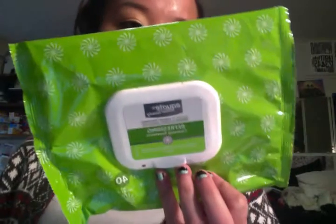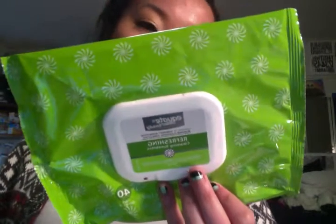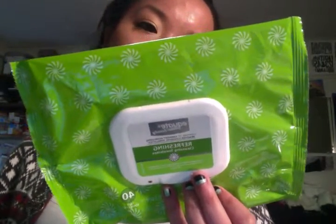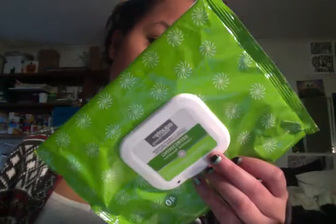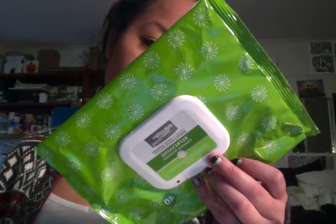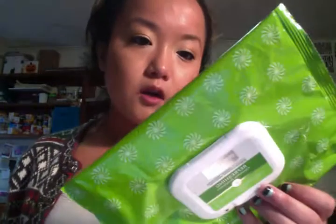The last wipes that I went through a lot, I guess, was these. And these you can buy, the Equate brand, the refreshing ones. And they're really good for the cheap price. They were only $3 or $4, and they have a 40 count. They didn't start drying out until like the last 5 wipes, but there were 40 of them, so it was kind of hard to keep 40 moist compared to 20 of them that still have the water in them.